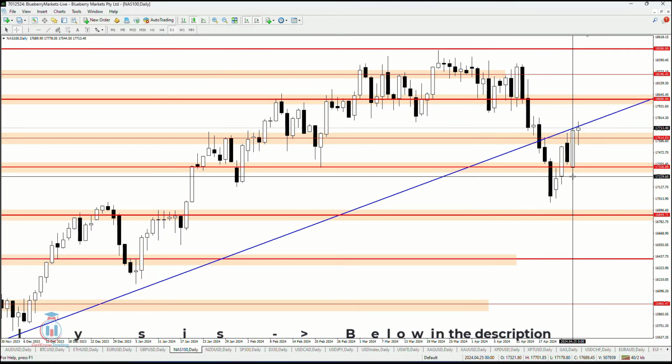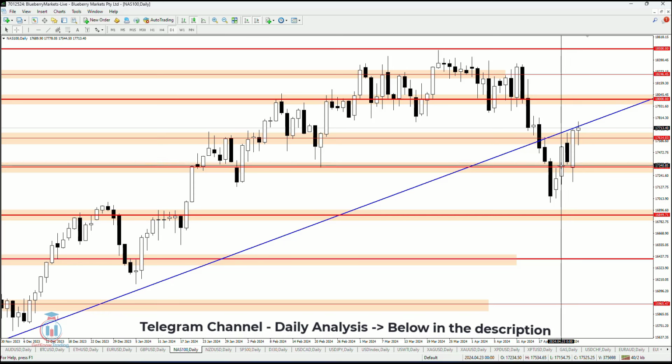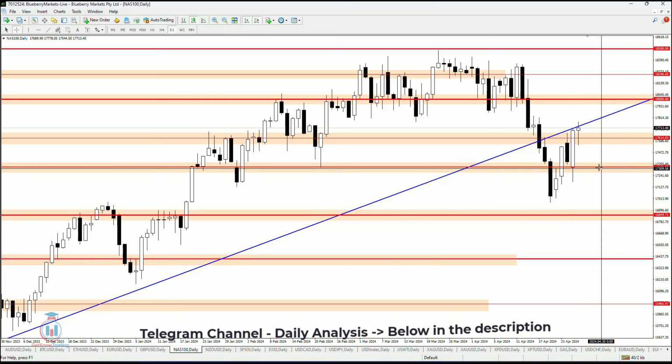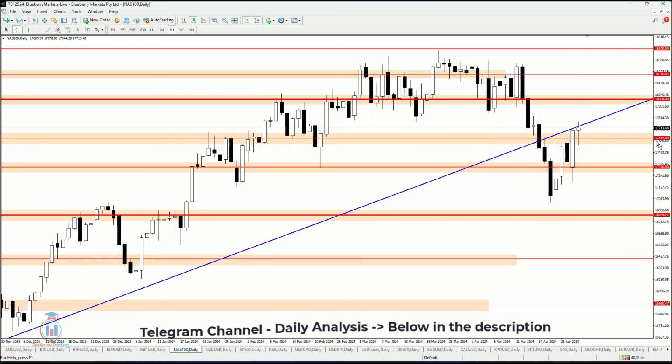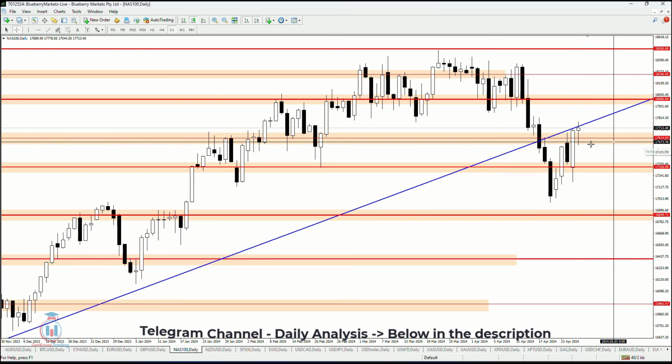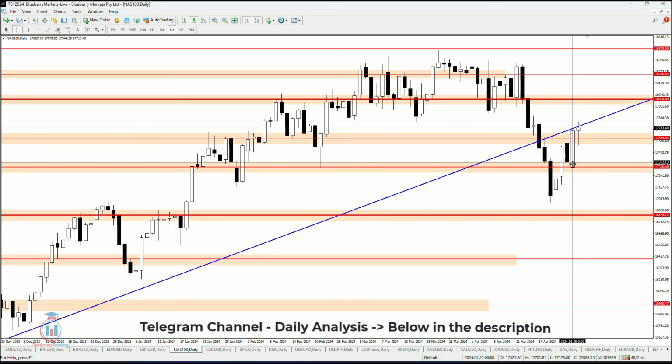NASDAQ this week has risen in value, and we can see that the price has formed a bullish break at about 17236, and the price rose in value, reaching the next resistance level at 17614, and then the price dropped down.